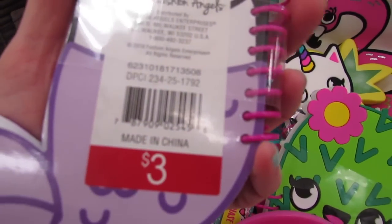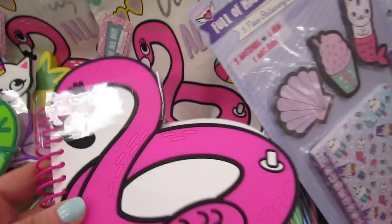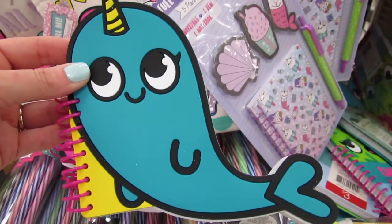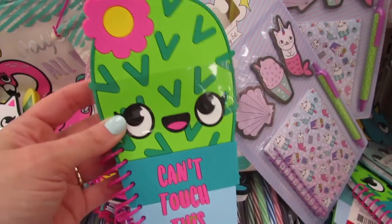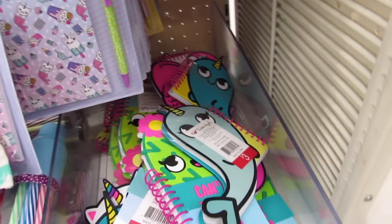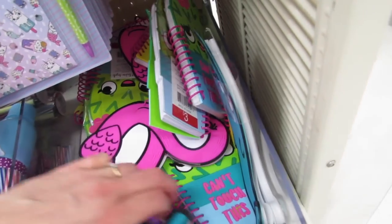All of these little fashion angel notebooks are $3. So we have the kitty unicorn, the flamingo inner tube, the cute little narwhal, and the super cute can't touch this cactus. Let's see what else. I felt like there was one more in here somewhere, but maybe not. I think that's it, you guys.